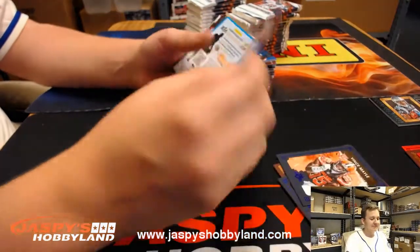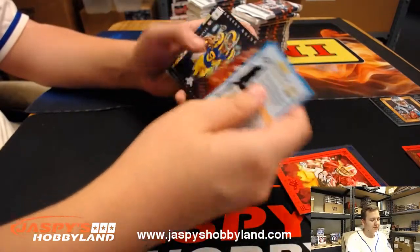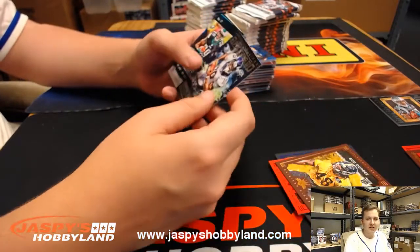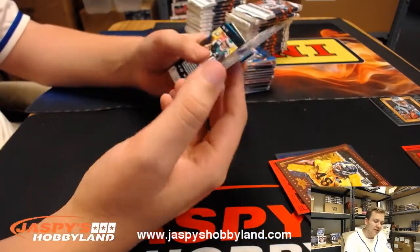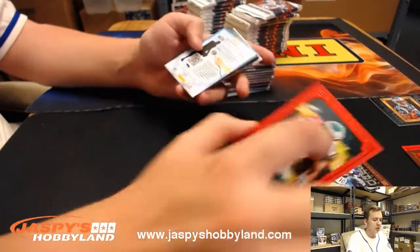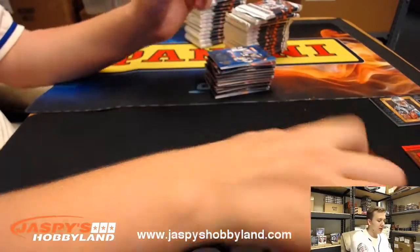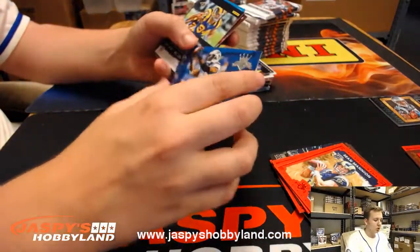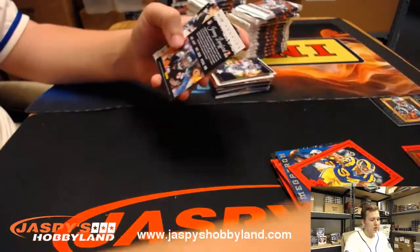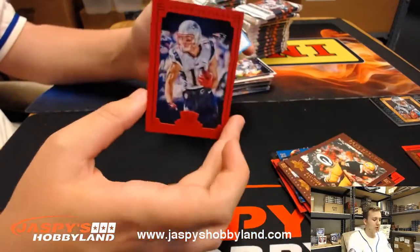RC of Vince Maley. Alfred Morris. Dupree, sorry for the choppy. If there's like a choppiness, I'll try to fix that for Wednesday. Manuel Sanders inserts, DeMarco Murray. A lot of these cards actually, shit. Sean Mannion. We got Megatron. Robert Quinn. We got Jeremy Langford, Paul Hornung, Julian Edelman.